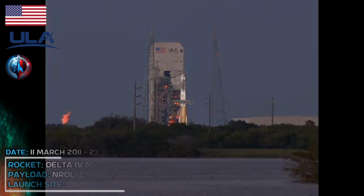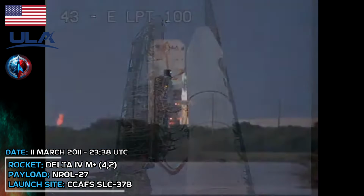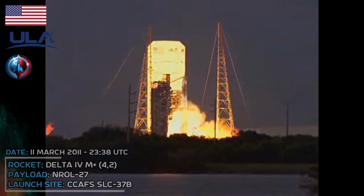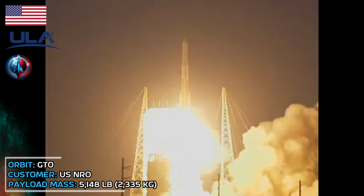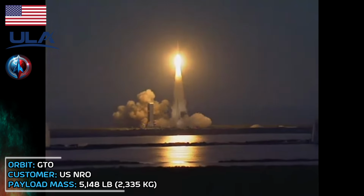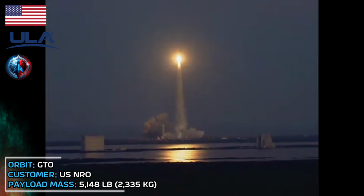T-minus 15 seconds. This is Delta Mission Control at T-minus 10, 9, 8, 7, 6, 5, 4, 3. Main engine ignition, 0, and liftoff of the United Launch Alliance Delta IV rocket carrying the NRO L-27 mission for the National Reconnaissance Office. And you're hearing the voice of Steve Agate providing launch vehicle ascent data.